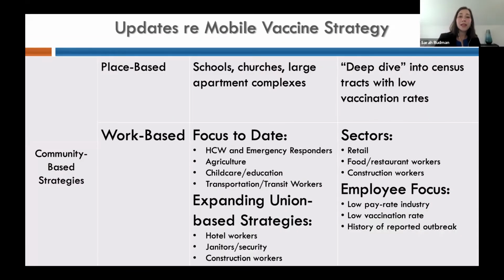We also have a place-based and a work-based strategy to help bring vaccine to the communities who need it the most. In terms of the place-based, we're looking at zip codes and census tracts where we know that the most vulnerable residents reside, and really trying to partner with trusted organizations in those communities, such as schools and churches and large apartment complexes, to make vaccination as easy as possible.